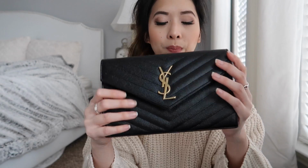So this bag is called the Wallet on Chain in their medium size, and they have a small size too. So they only have 2 sizes. When I was searching for the bag, I actually thought that they had 3 sizes and that this was the medium size. And so I was kind of bummed that they didn't have a bigger size, but this is actually the perfect size for me. This is the largest one, and then they have a smaller one. So it looks like this.